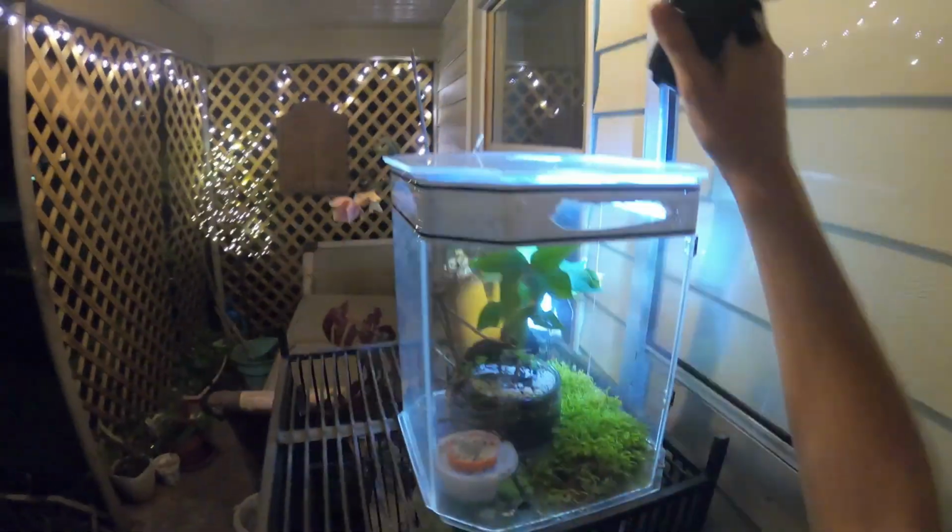Actually, let's check out the frog. So we do have a couple green ones. Wonder where she saw that thing. We have a couple green ones that hang out up here. I don't see this one though. Let's see if you can see this. Let's see.